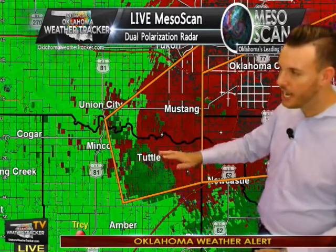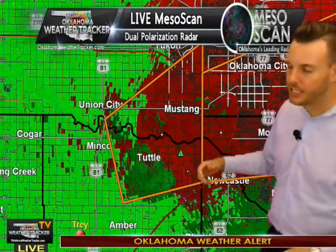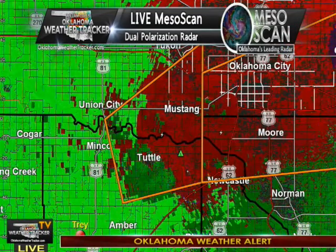I'm not showing any indications of any type of, at least, strong mesocyclone activity that could lead to any kind of tornadic activity. So we have none of that happening at all.